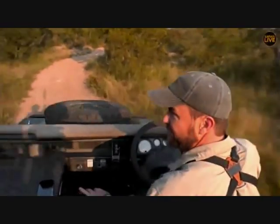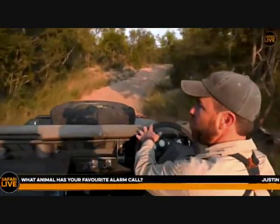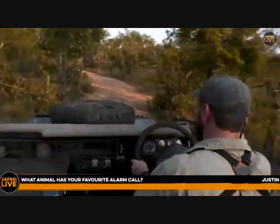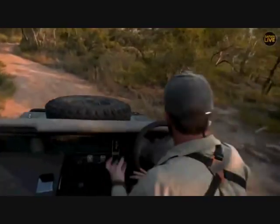Ooh, Justin, I think a Vervet Monkey. That's my attempt, Vervet Monkey. But I like Vervet Monkeys. They're also very, very reliable.